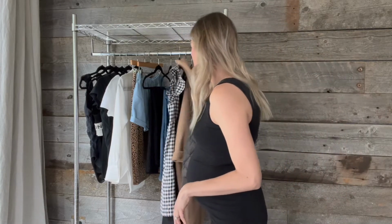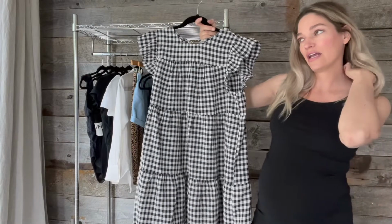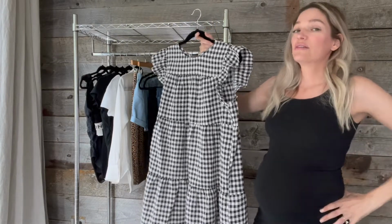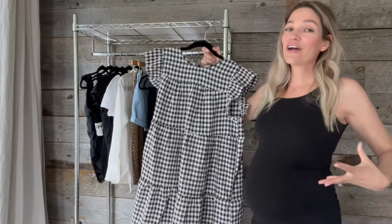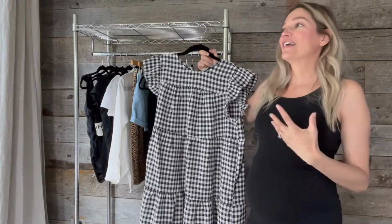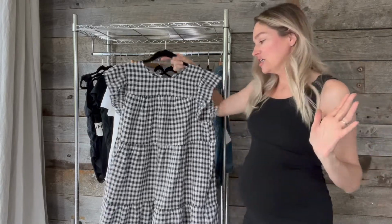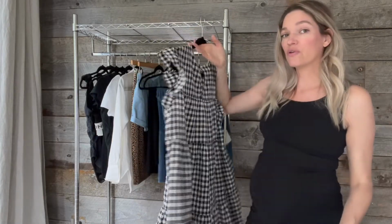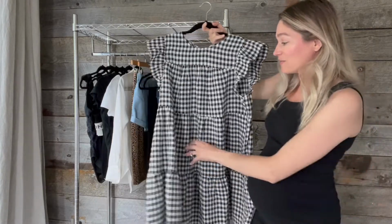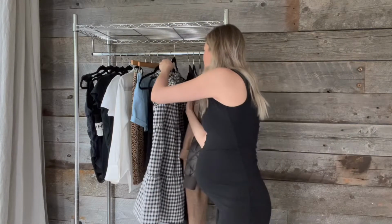I also got more of a baby doll style dress. I'm anticipating, I've worn it once, I'm anticipating for when it gets really hot and you're just like, I do not want anything clinging to me. This could potentially get kind of sweaty, depending how hot you are. So I wanted something airy. This is a linen fabric, so it's really breathable and it has lots of room for me to grow. So I would definitely recommend something like that.